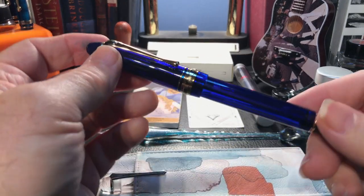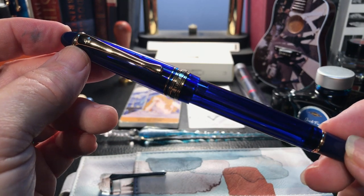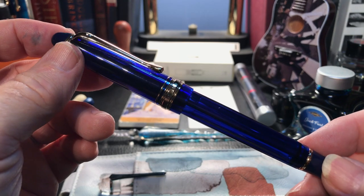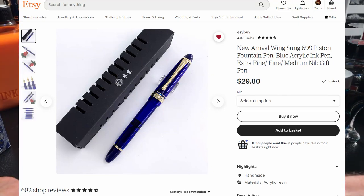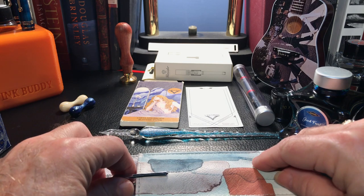Wingsung has added another version of their very successful Wingsung 699 vacuum filler. It is the same pen and available in the same colors of smoke and blue, but it's a piston filler and sells for $29.80. And finally, to my favorite fountain pen company, Penbbs.